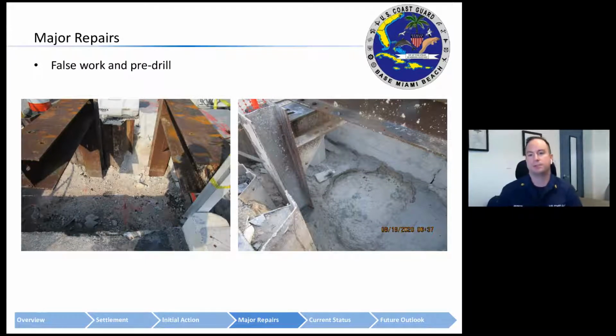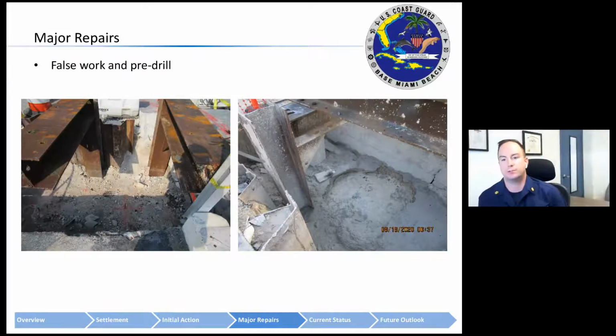Progressing through the project, next we had to install false work and pre-drill. So after excavation was complete, the false work was installed, and finally you can see the X marks the spot here on the false work, and then the goop coming up after the pre-drill was done. You may ask why we pre-drilled.